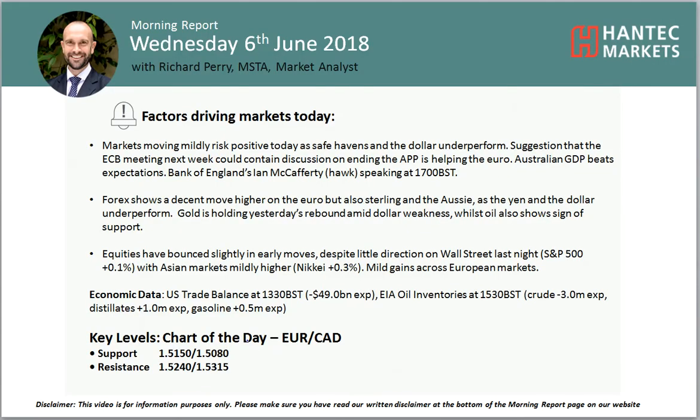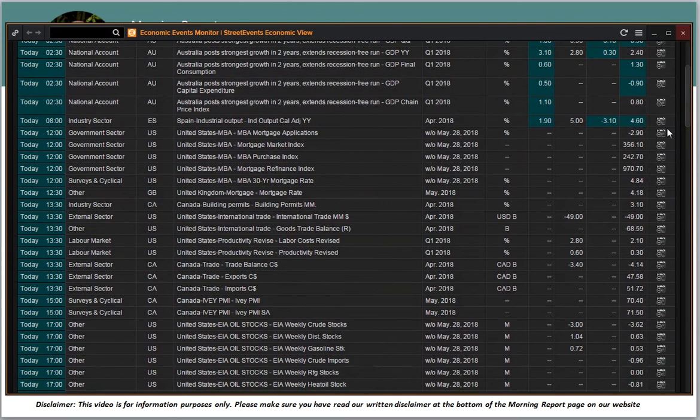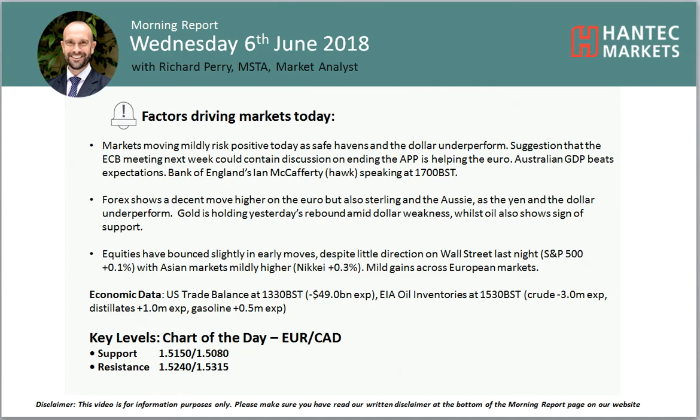Now, in terms of data points today, we've got the US trade balance this afternoon. Nothing really until then, I should say. Nothing really until that US trade balance this afternoon, expected to stay at a $49 billion deficit. Weekly crude stocks, the EIA inventories, this afternoon, are expected to come in at minus 3 million barrels on the crude stocks, so a drawdown on those weekly crudes, and then also distillates at 1 million of build, and gasoline at 0.7 million of build as well. So yeah, lots going on today.